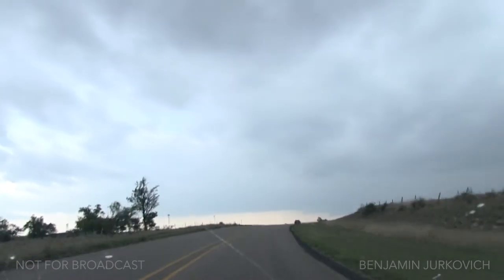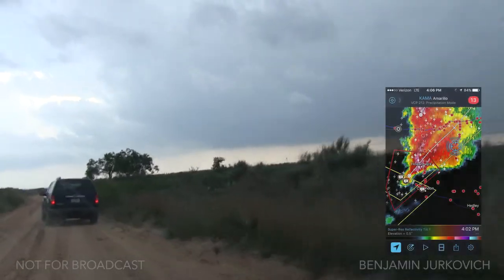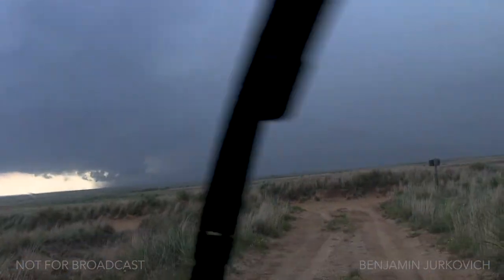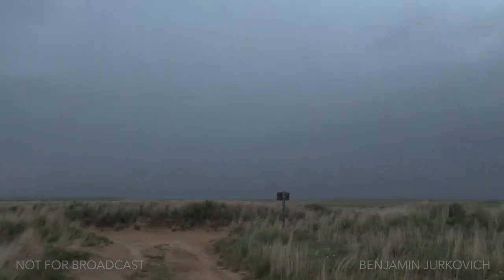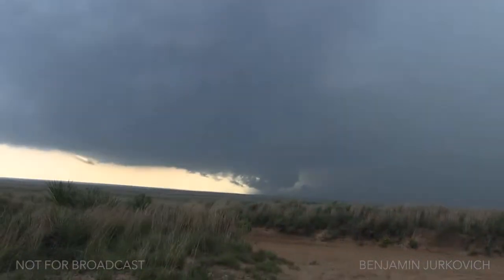I started my day near McLean, Texas. By the time I had gotten there, there was already a tornado-warned storm down by Howardwick, Texas. I chose a south option that, in hindsight, was not necessarily the best. One, it was dirt. Two, there were no good east roads from that road.